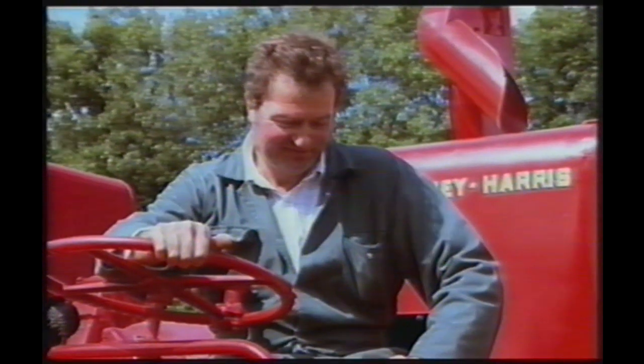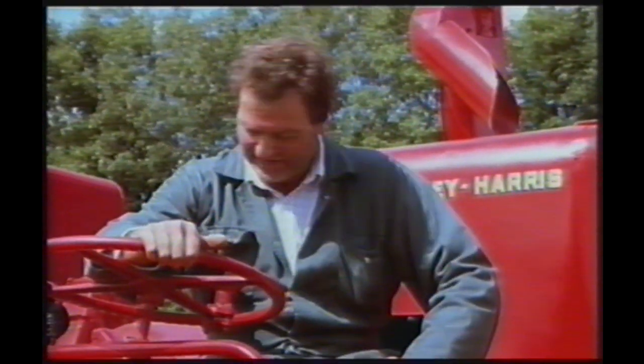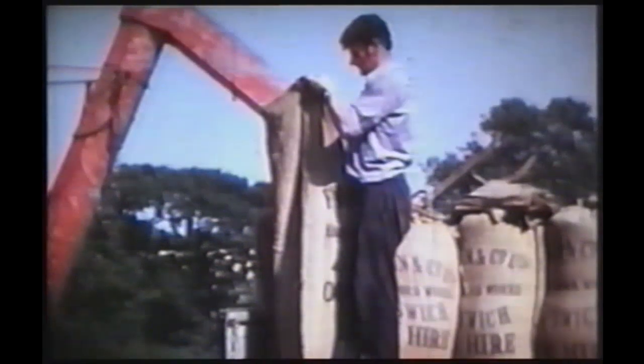Philip's not the only man here whose past is wound up with this 780. So, Clive, how does it feel for you to see the old girl running again? That's right, it's a treat to come and look at it. I never thought I'd see it all done up like that again. Not when I sold it, no. Brings back a lot of memories, yeah.